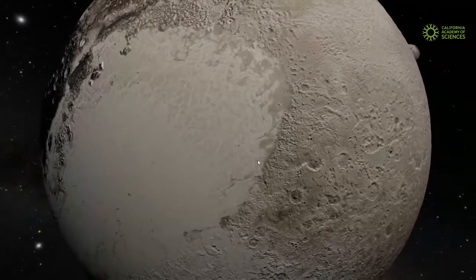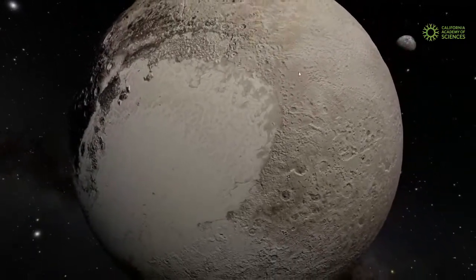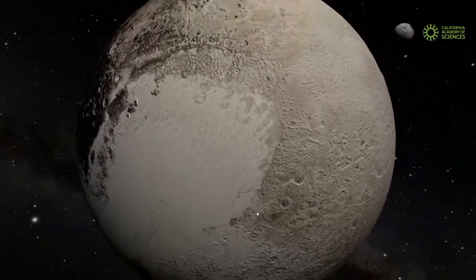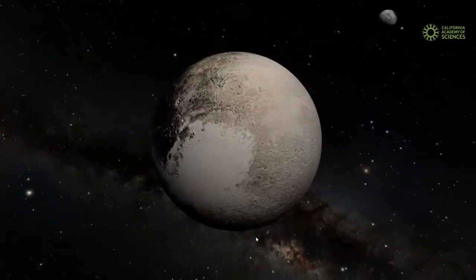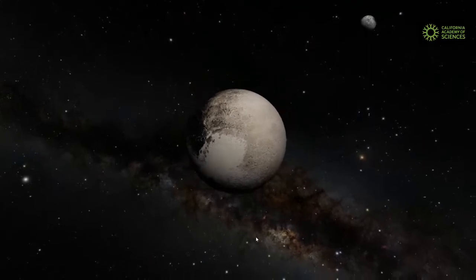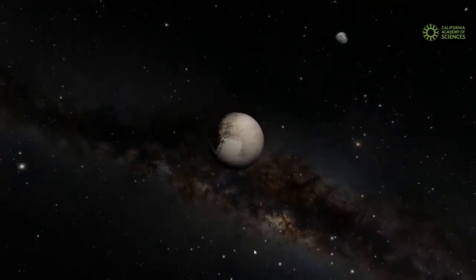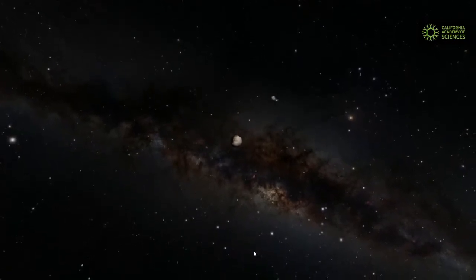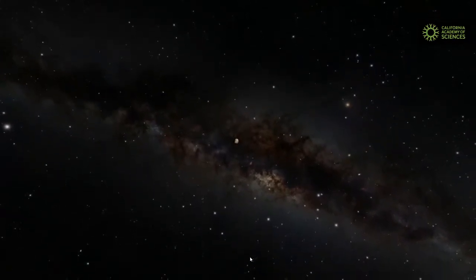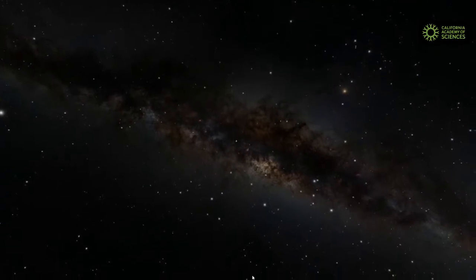So Pluto is this phenomenally interesting object, explored by the New Horizons spacecraft, which sent back the imagery and data that were turned into our three-dimensional map of the dwarf planet. And unfortunately, we'll have no opportunity anytime soon to visit Pluto again, because New Horizons had to zip by and continued on its way out of the solar system.